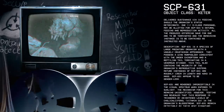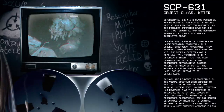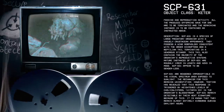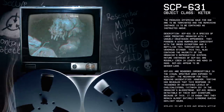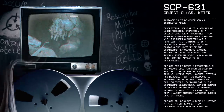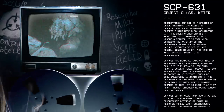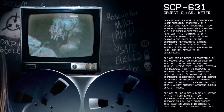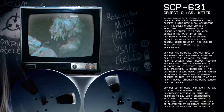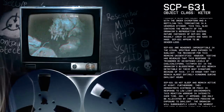Description: SCP-631 is a species of large predatory organisms with a vaguely crustacean appearance. They possess a wing morphology consistent with the order Chiroptera and a reptilian tail terminating in a venomous stinger. This tail also contains the majority of the organism's reproductive systems. Mature instances of SCP-631 are roughly 135 centimeters in length and 42 kilograms in mass. SCP-631 appear to be genderless.